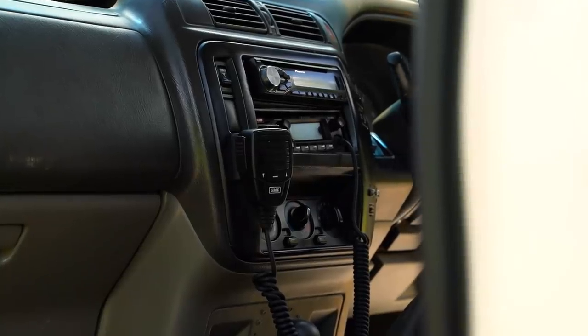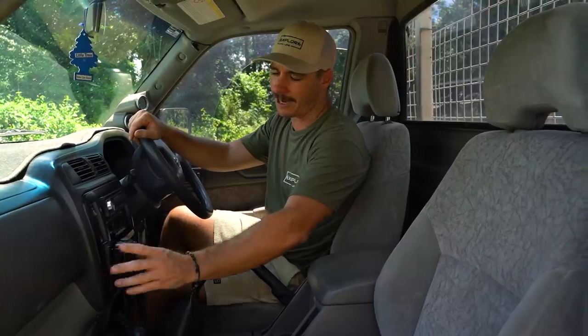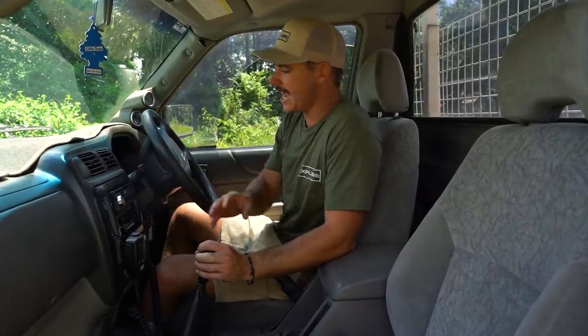So it does also have the GME UHF. That will probably get upgraded just because I'm obsessed with the XRS unit. So that'll come out, which will make way for a bigger head deck. We'll upgrade the stereo system in this thing. We're going to do it all.